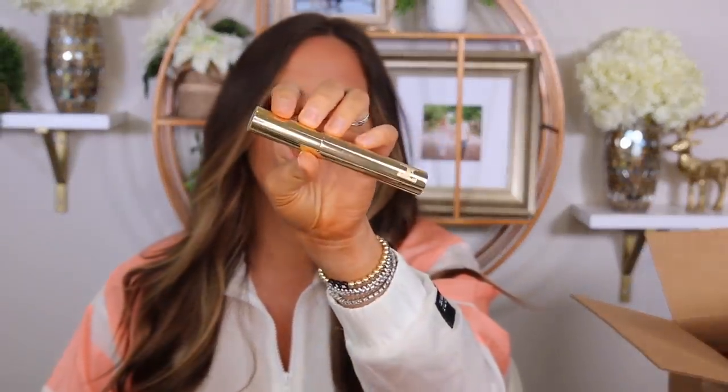I'm excited to try this out. What does it say? 5% of the profits are donated to non-human rights projects. Cool. I'm excited to try this. I'm not going to open it up just yet, but hopefully it's good. We'll see if it looks like false lashes. You know, I like to have more volume than length.